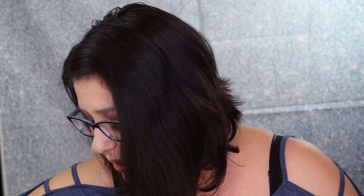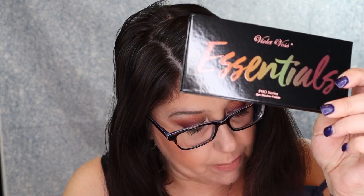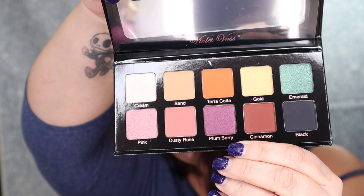So let's see, what is next? Next is the Violet Voss. I have this palette already. This is the Essential Eyeshadow Palette, and this MSRP is for $29. It is a very beautiful palette. And that is what it looks like right there. So I'm gonna put this aside and put this in a future giveaway.